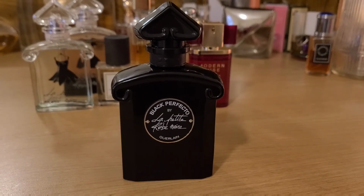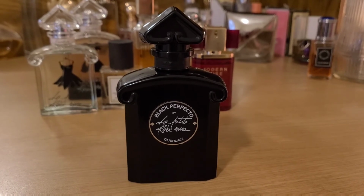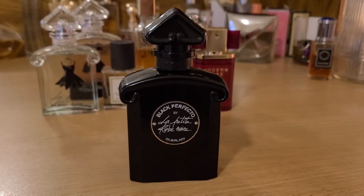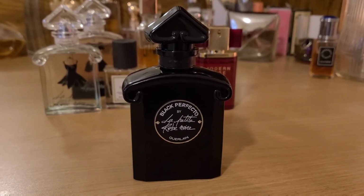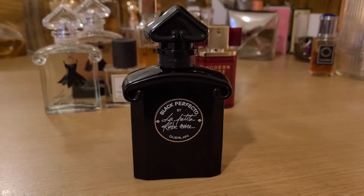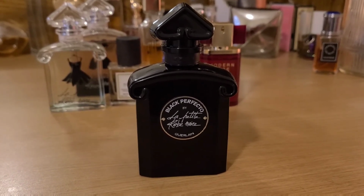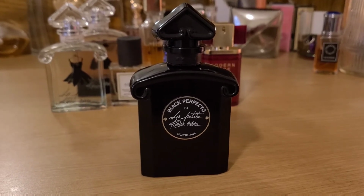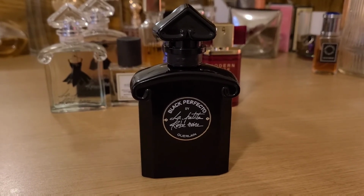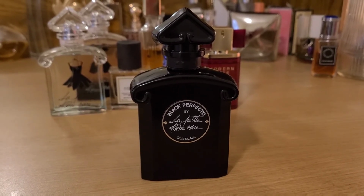Next, I have one that leans unisex. This features leather, but is exactly like La Petite Robe Noire EDP, except this one has a lot more of the jammy rose than the regular EDP has. This one has that thick kind of leatheriness to it. So the leather is the dominant note in this fragrance, but yet it also has all of the qualities of La Petite Robe Noire EDP with a heavy leather and an amped up jammy rose.